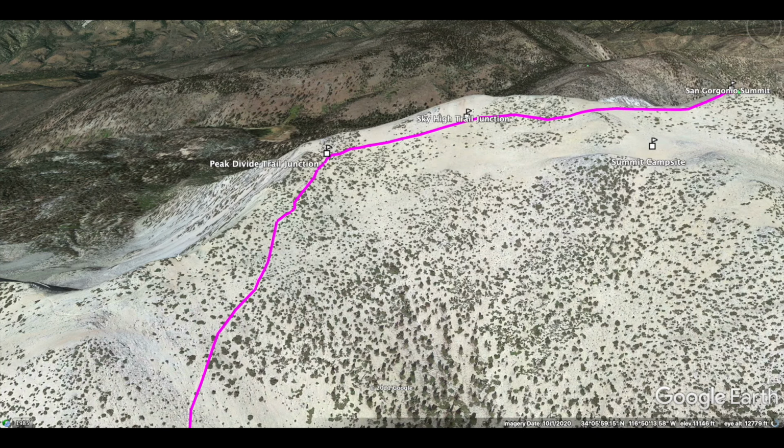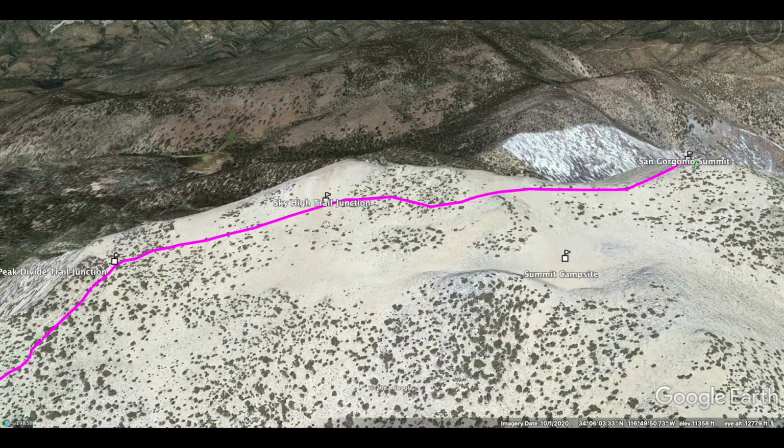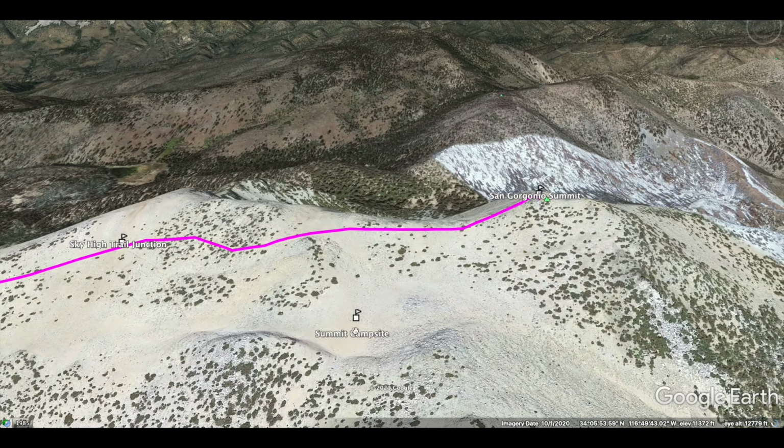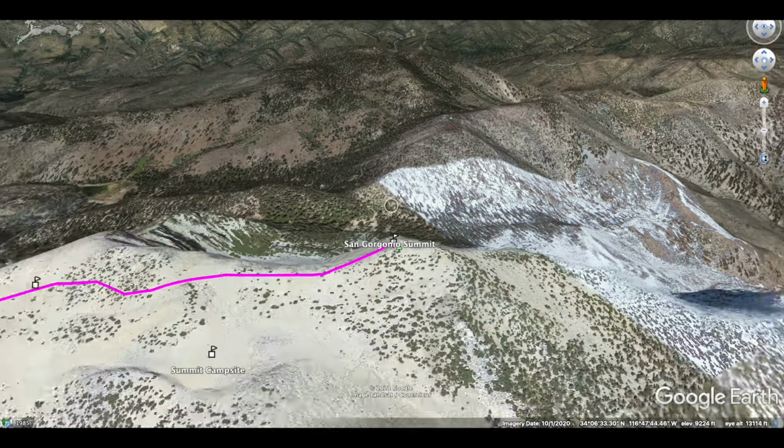Let's go all the way to San Bernardino Peak, which is closed right now because of the fire, but hopefully it will be open. Maybe it'll be open by the time you watch this. And then here's the Sky High Trail right up here, which comes down there. And then we're almost at the summit. That was that flat area, that summit campsite that I mentioned. And then we get up to the summit up here on San Gorgonio Mountain.